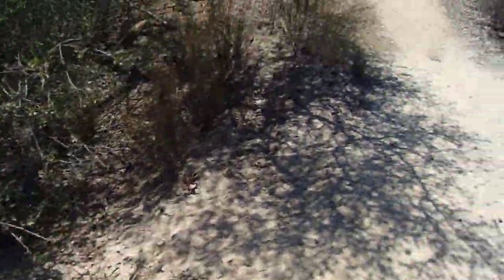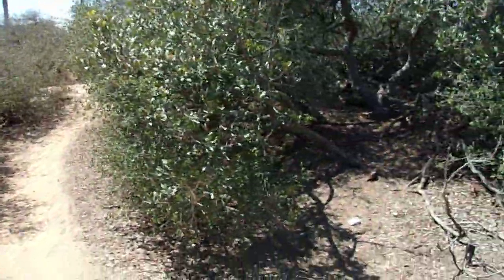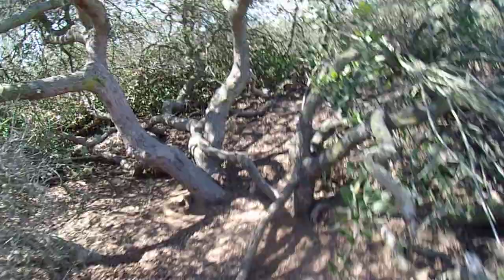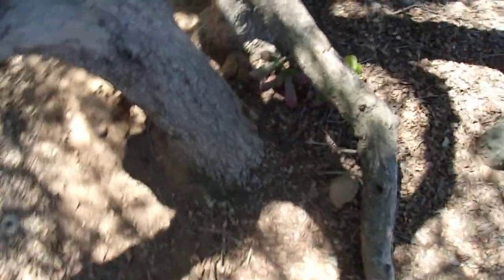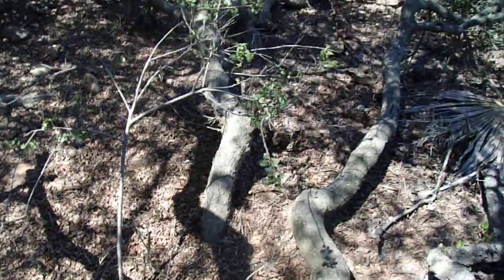A little scrub oak leaf. Look at this. Here's a great example right here. This is awesome. Look at this. Here's a small lemonade sumac right here, Rhus integrifolia. Then, look at this. This is an older scrub oak. Just look at the architecture. There's a big lignotuber under there. So this right here and that right there all come from the same lignotuber.